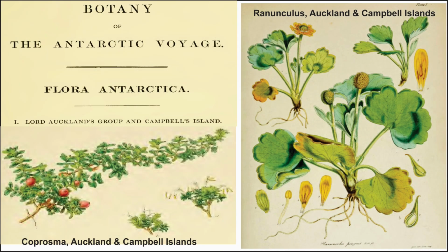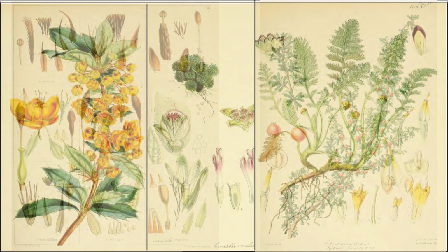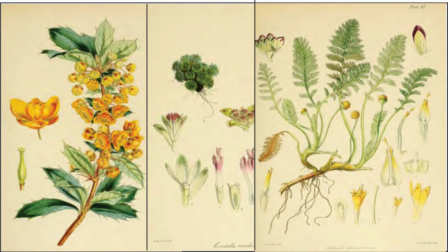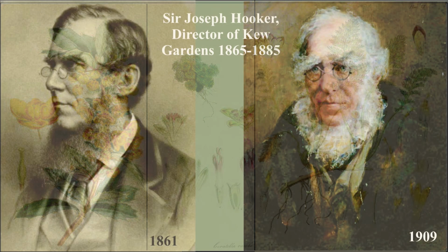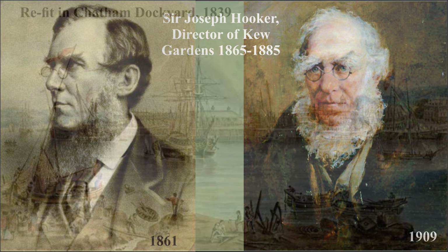Hooker's comprehensive collections and subsequent publications of his plant descriptions from this expedition made his reputation as a leading botanist. He became one of the most distinguished and lauded scientists of his era. Appointed in 1865 as director of the Royal Botanical Gardens in Kew, he held the position for 20 years.